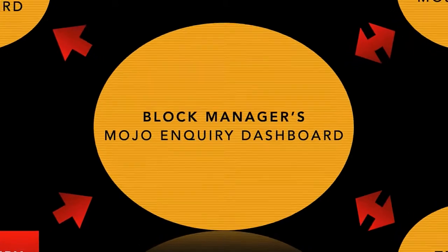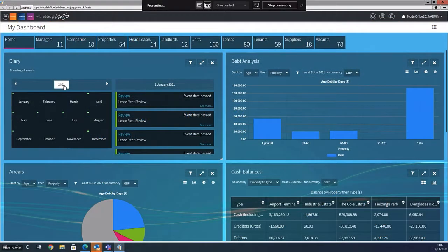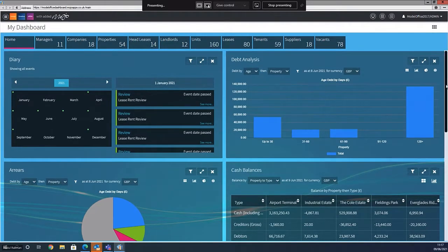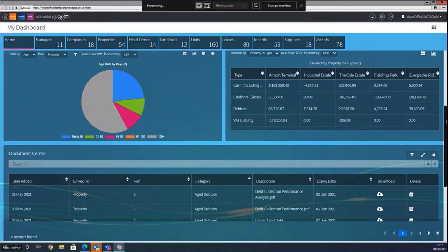We're going to start with Mojo inquiries for your property managers. This provides all the information they need day to day in a mobile, real-time format. Users can specify size and place of the tiles that they want to appear within their portal, and their view is retained over time.